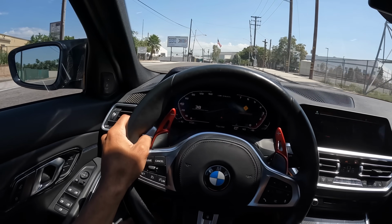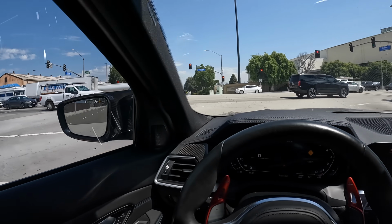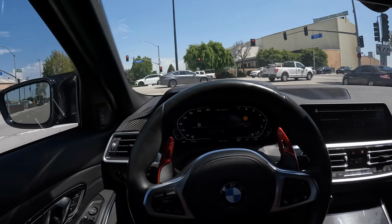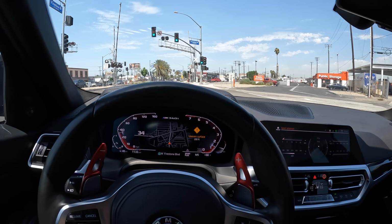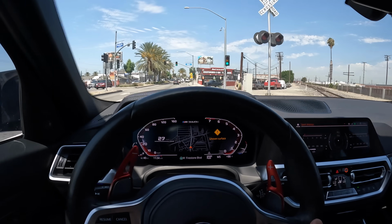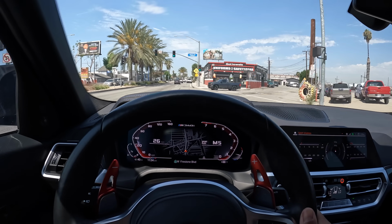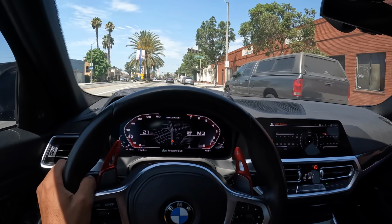Let's see how she does after the tune. Sheesh, what is that, Monte Carlo? I think. I don't really know my old cars like that. All right, we are getting close. I think they're right here on the corner somewhere. What are you doing, bro? I think I need to turn around.